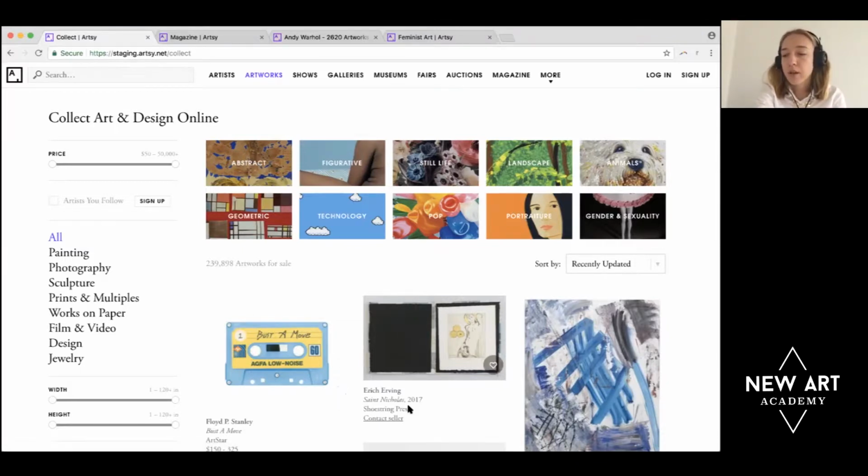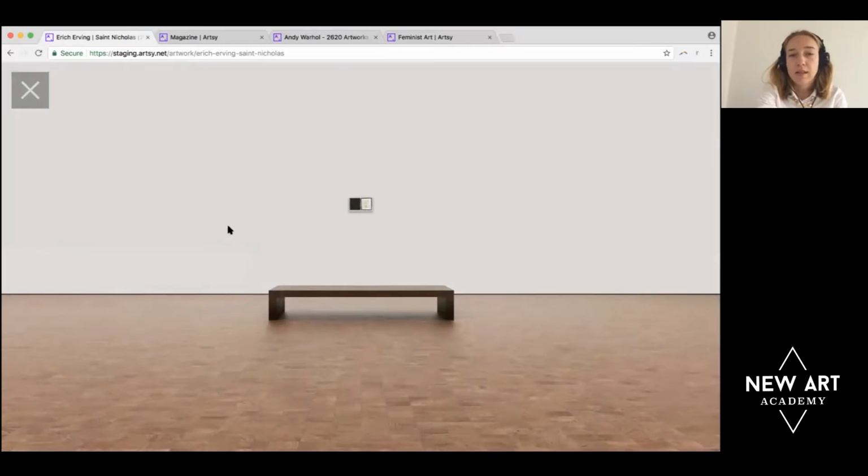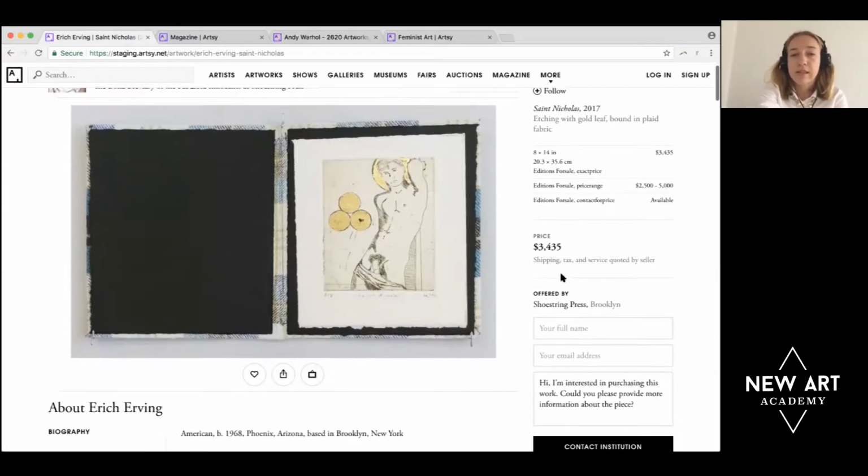So what I wanted to walk you through is the experience of exploring an artwork that is available for sale and placing an inquiry for it. So let's take this artwork. What you see here is obviously the image. You can see what it looks like in a 3D space. On the right-hand side, you can explore all the metadata, the dimensions, the title of the work.